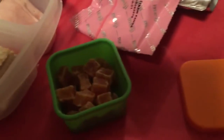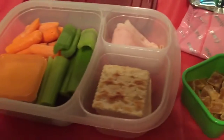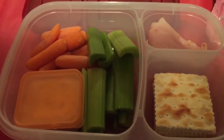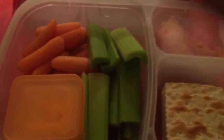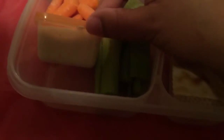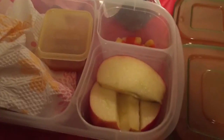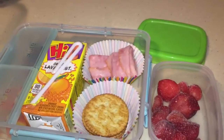So Tuesday's lunches. This is Xander, he's having some dried oranges, crackers, turkey, celery, carrots, ranch dressing, some of that Hello Panda biscuits, and a Capri Sun. Zane is going to get Hello Panda biscuits, a Capri Sun, a little bit of candy corn, apples, some caramel sauce to dip his apples in, and a peanut butter and jelly sandwich. So that's Tuesday's lunches.